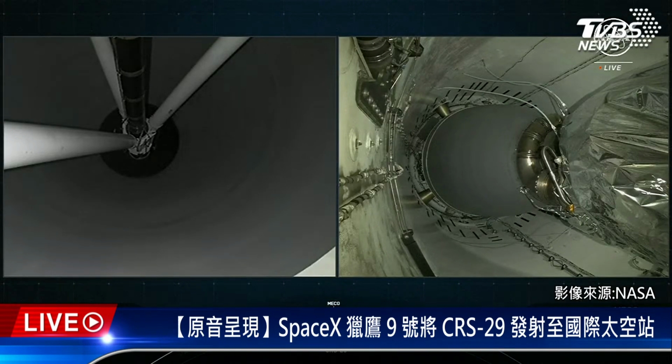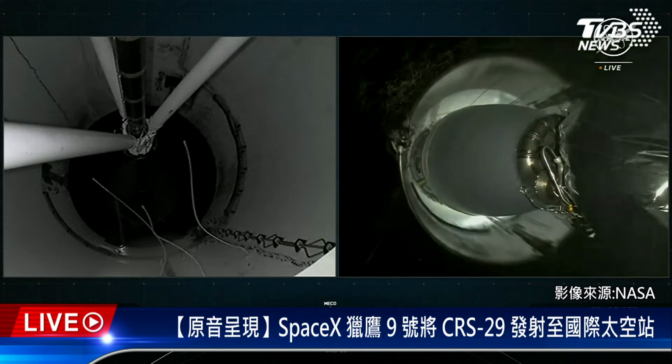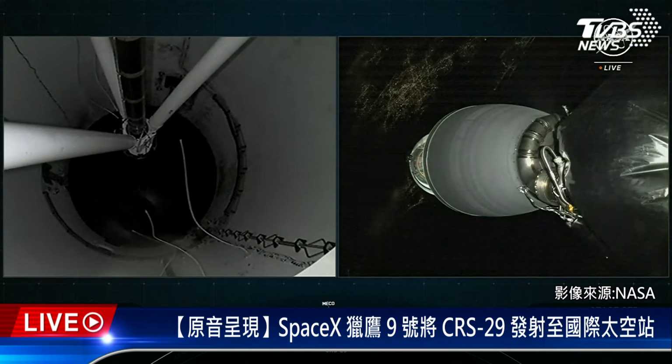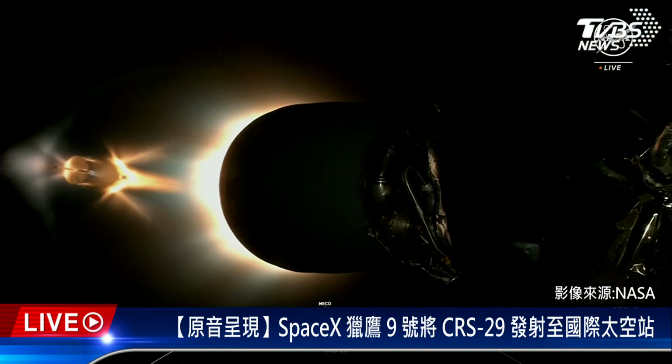Stage separation confirmed. Stage 1, boost back startup.